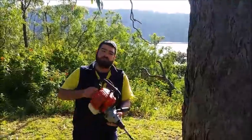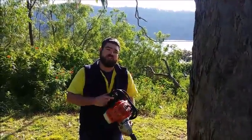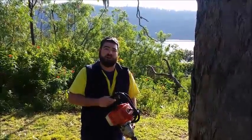So we're going to drill into it. We're going to put a camera down there, see if we can find a nest. If we do, we'll treat it, and then we'll seal the tree over and let it grow back over the drill hole.